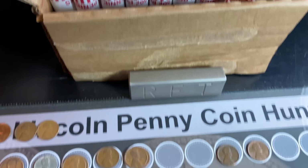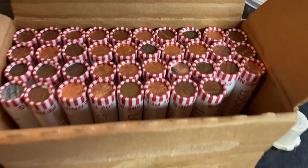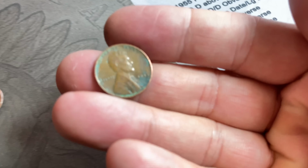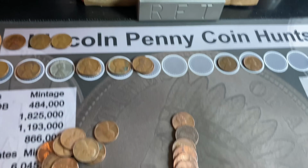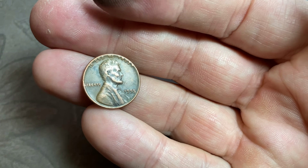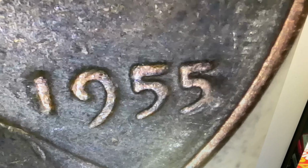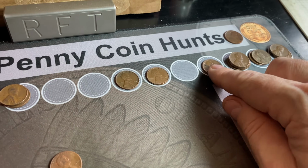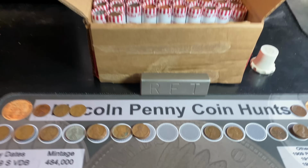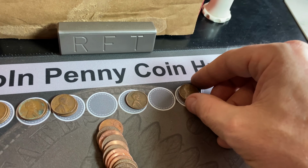Roll number 57 of the hunt. Wheat cent number 27 of the hunt. Another 1944 Philadelphia. Roll number 62, wheat cent number 28 is a pretty corroded 1945 Philadelphia. Roll number 68, wheat cent number 29. And that's a 1955 Philly. There's a nice double die on this one, extreme doubling, but there's also poor man's doubling. Could be a damaged poor man's double die, but not the major double die, the FS 101. Either way, still nice 1955 Philly in the box. And like I said, 29 wheat cents. We still have 32 rolls left. Roll 69, our 30th wheat cent will be a 1953 Denver.